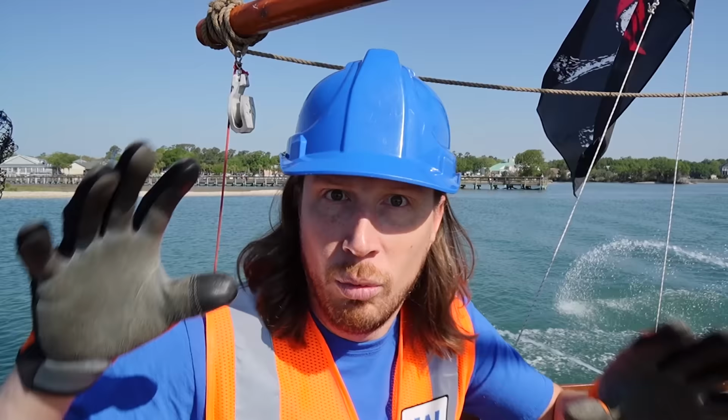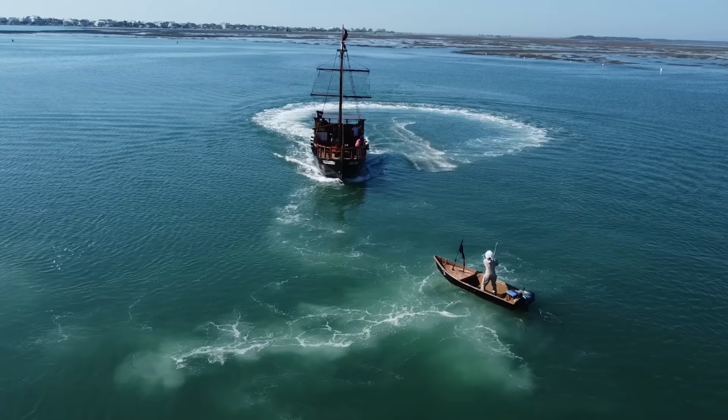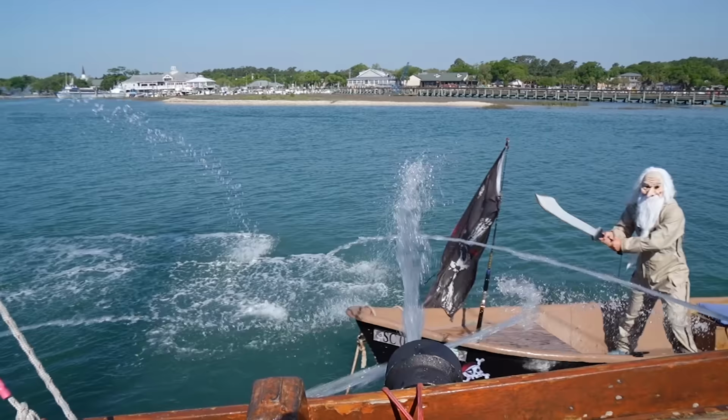Wow, this is absolutely awesome. Who would have ever thought we'd run into some pirates out here? Oh, here it comes once again. Come on, you get one of these cannons and help me. Oh, yes. He's not gonna get our treasure today. I think we're gonna get him on this one.